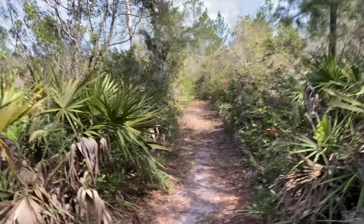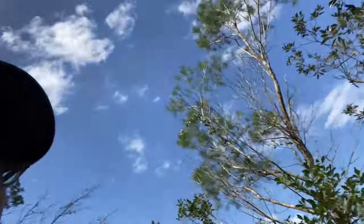So when you do the thru-hike of the whole national scenic trail, you kind of want to do the whole thing, which is what we're doing. But if I were to come back and say, hey, what sections do you recommend to hike, I wouldn't do anything below Lake Okeechobee, maybe Big Cypress if you're into that. You either love it or you hate it, I think.